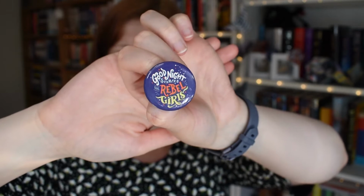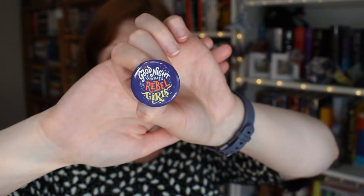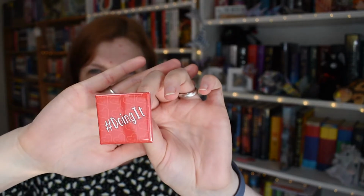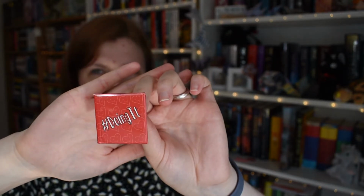Again, I think they were sent to the shop. It was to do with the rejackets, I know that, so it must have just been part of the campaign for that. I then have Goodnight Stories for Rebel Girls, as well as on a pin badge, not a pin, badge. I even have a tote with it on as well, which is pretty cool. Again, these were sent to the shop. People got excited. It was awesome. This one was for Hannah Witten's Doing It book promotion, so it says hashtag doing it because that's the name of the book, which I still have not read.